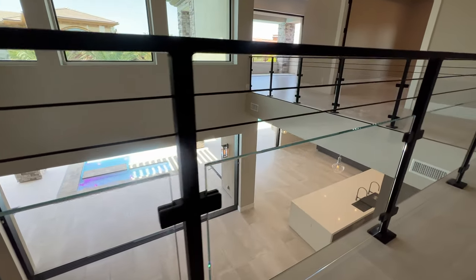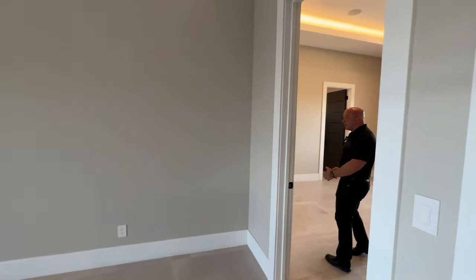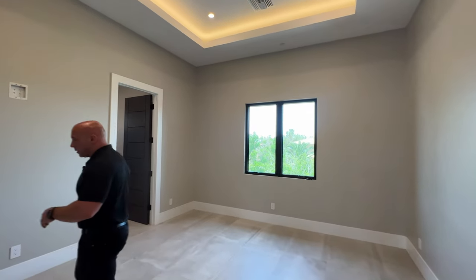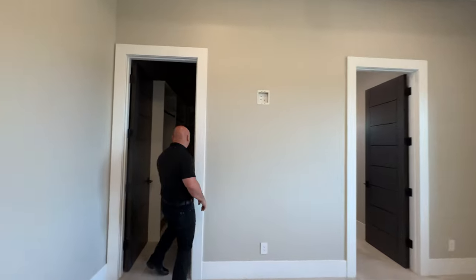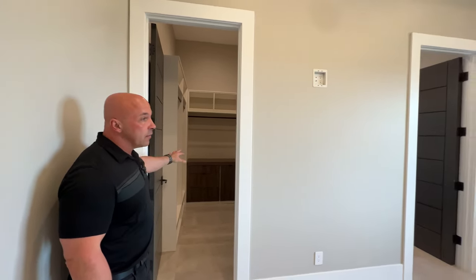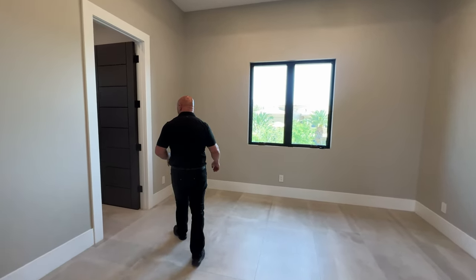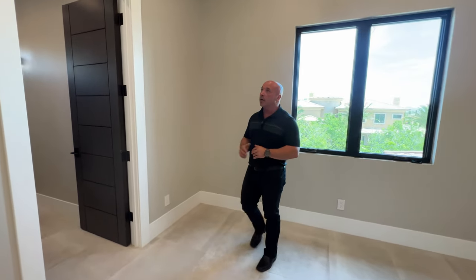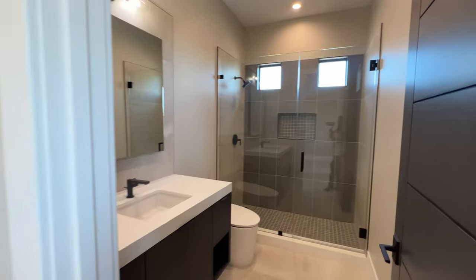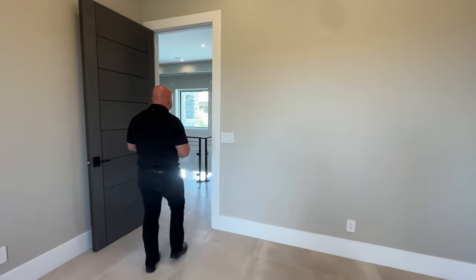Got additional storage space in here. This is one of the additional bedrooms. So again, you can see that all the bedrooms are built a really nice size. So you've got three bedrooms up here, one bedroom down. You've got, again, all built-ins and all of the closets and walk-in closets. And then you've got a walk-in shower here and everything as well. Really nicely done. Great, great size bedroom. Again, high ceilings, which is always great.